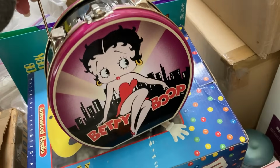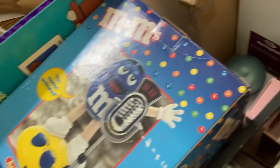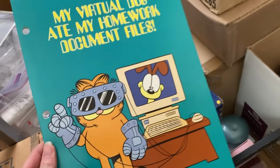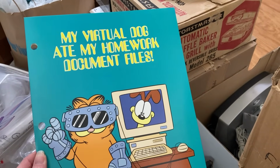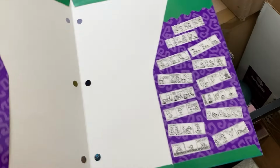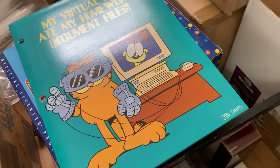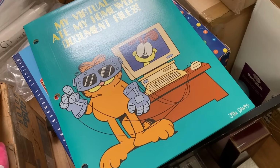This Betty Boop lunchbox. It's pretty collectible. And it's M&M animated radio. And vintage Garfield folder. My virtual dog ate my homework document files. These are selling pretty well on eBay. I was a big Garfield fan back in the 80s. So those are my eBay finds for today. And maybe I'll find some more. We'll see how the day goes.